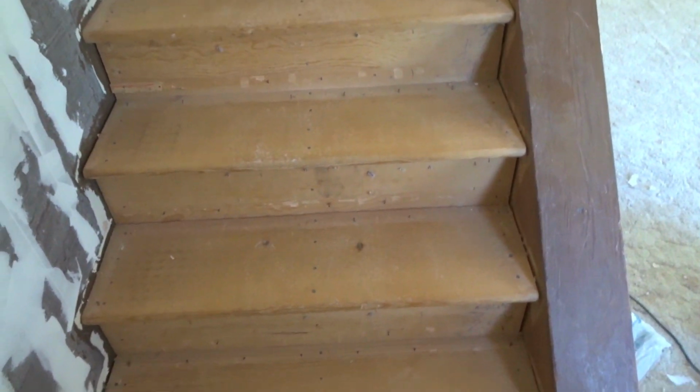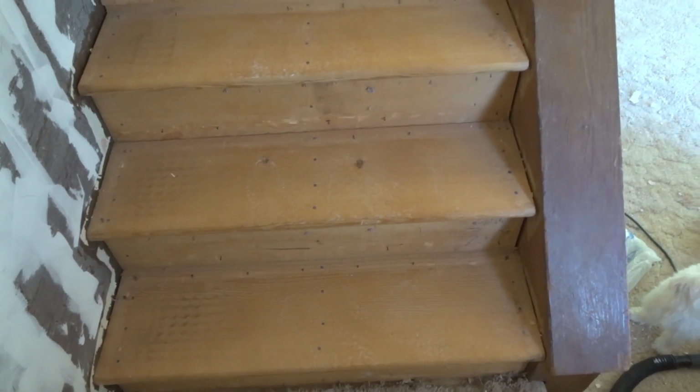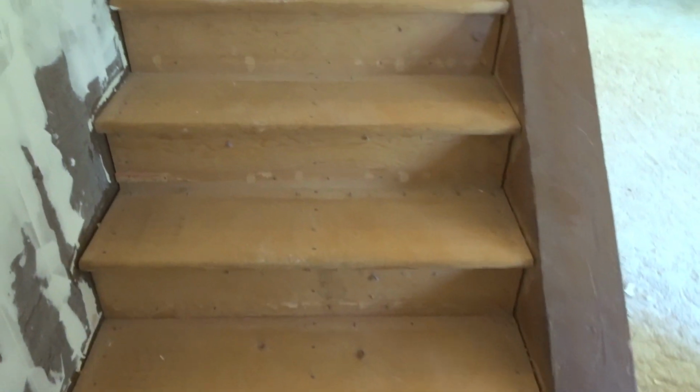The stairs right now, I spent quite a few hours ripping up the tack boards that the carpet was on. And then there were a bunch of little carpet staples. Oh no, you can still see some of them. I haven't gotten all of them. We just went through and ripped those up.